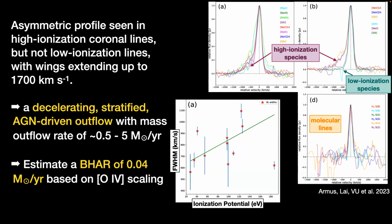When we plot up the line widths against the ionization potential, we're really seeing a decelerating stratified AGN-driven wind, and we've done some estimation to look at the black hole accretion rate based on the O4 line, and I'll come back to this point in a few slides.